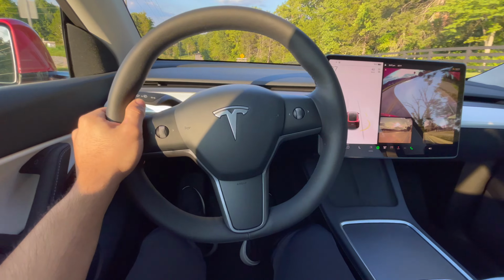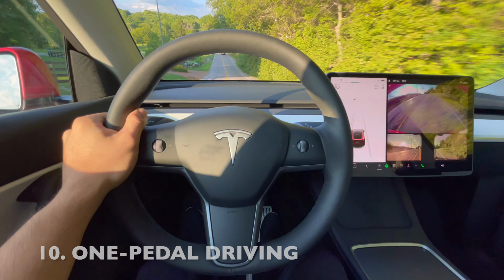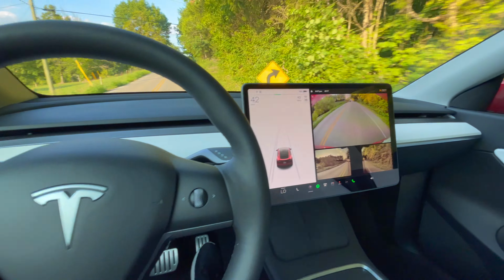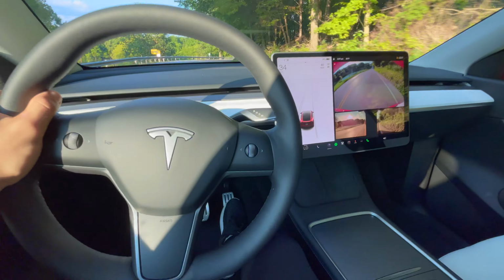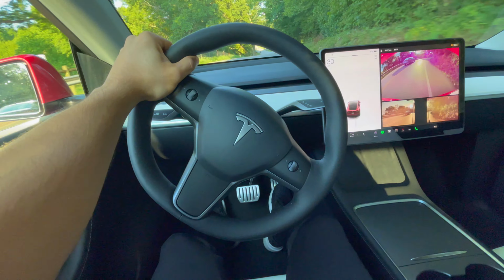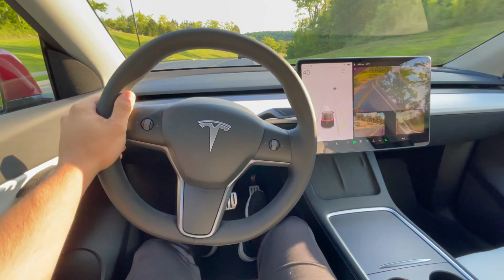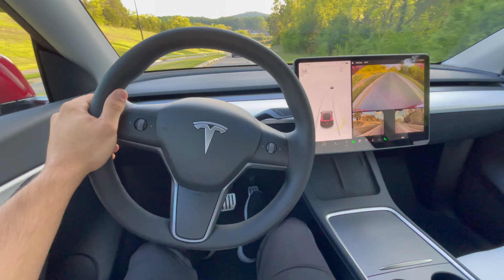Speaking of driving, the 10th thing that I love about the Model Y is one-pedal driving. One-pedal driving provides the ability to stop and go using only the accelerator pedal thanks to regen braking. Since electric vehicles have electric motors, it acts as a generator, converting the kinetic energy from the vehicle's forward motion into electricity. This electricity recharges the battery while the vehicle is braking. During this regen phase, the magnetic resistance of the electric motor increases and creates a braking force. This added friction in the drivetrain slows down the vehicle.